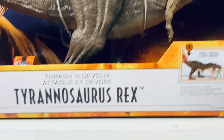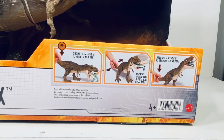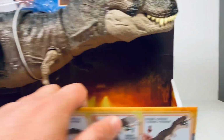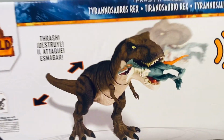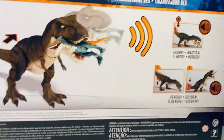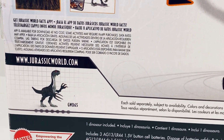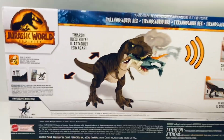The Tyrannosaurus Rex, Thrash, and Devour logo on the front. On the side over here, we have a picture of Rexy eating a Moros. It's like, why do you have feathers in my franchise? You're ruining it. And then spinning it around to the other side as my studio starts to collapse on me because this box is so big. We have more pictures of the action feature. And then down here in the corner, we have a picture of the Tyrannosaurus, which is another figure I'm really looking forward to. So that will do it for the packaging.